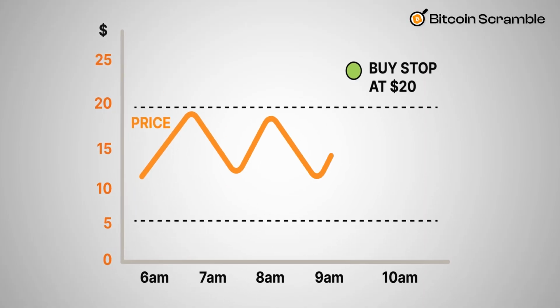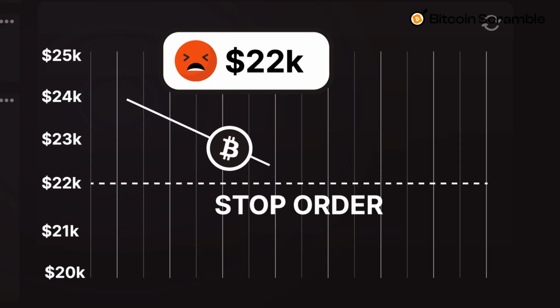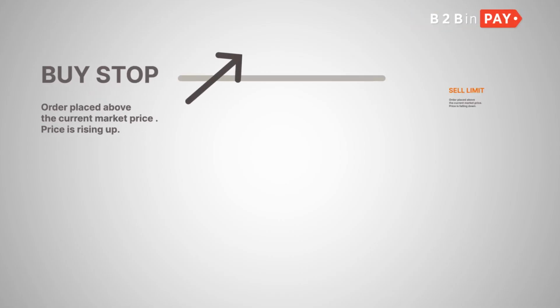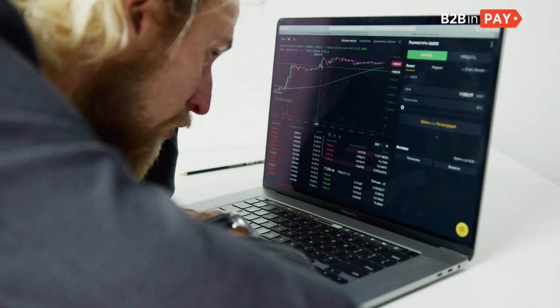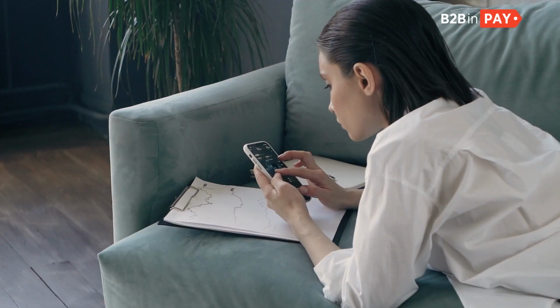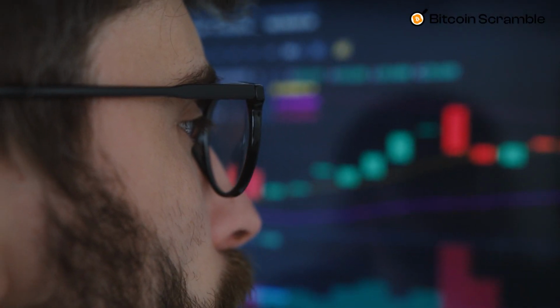Nevertheless, stop orders can be a valuable component of your investment strategy. By defining exact prices for buying or selling your assets, stop orders essentially streamline your trading process, removing emotion from your decisions. But like all strategies, understanding stop orders and doing your research is crucial before incorporating them into your trading strategy.